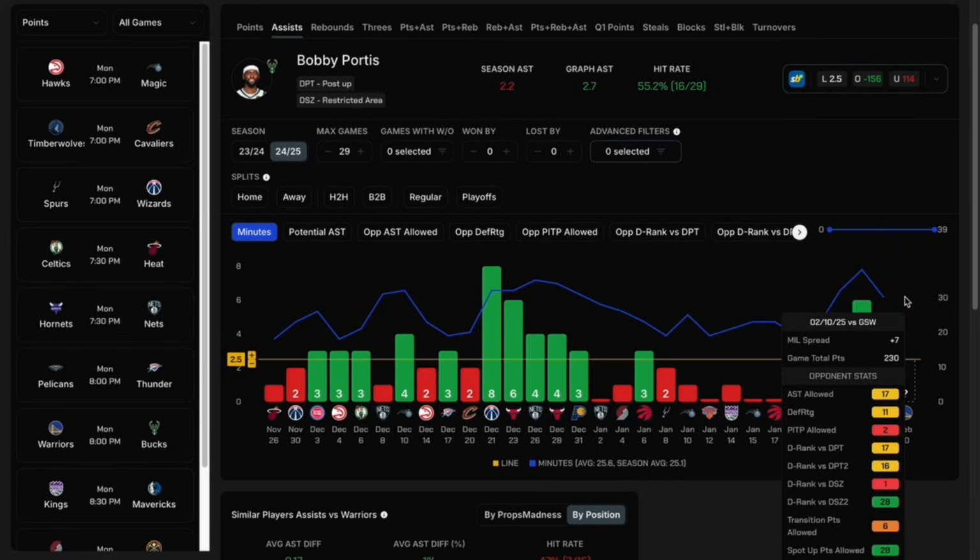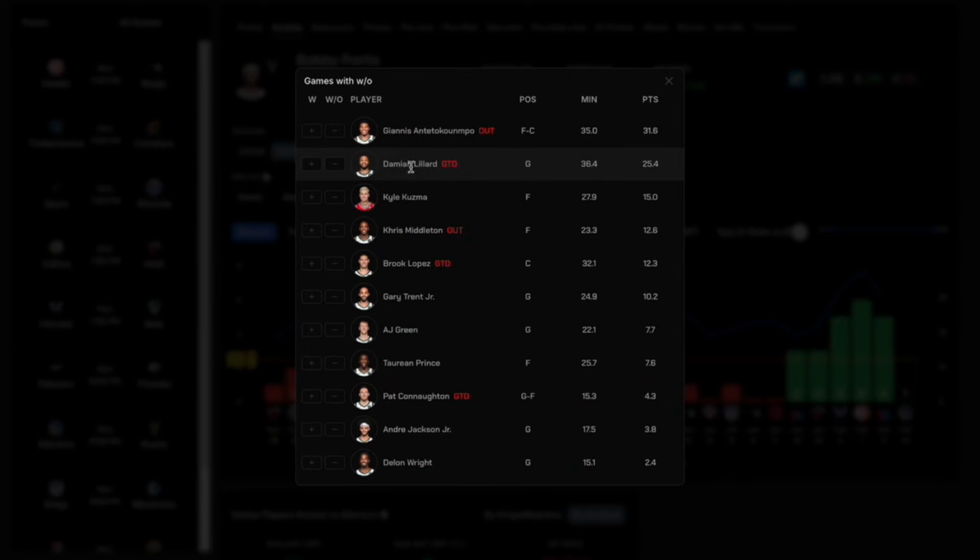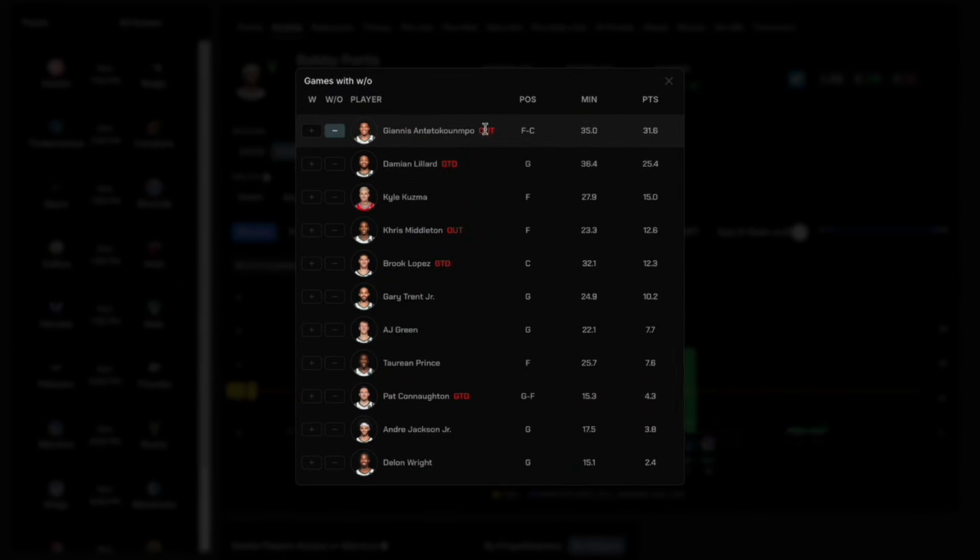But if we did a little bit deeper research, which I did, I found that Golden State is ranked 21st when it comes to the power forward position in general. And also we can look at games without Giannis. Let me just move this and go back to it. Giannis is out tonight. Damian Lillard is also a game time decision. We can look at that in just a second.